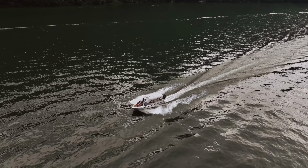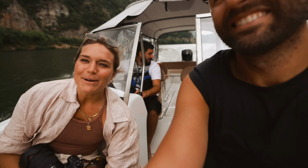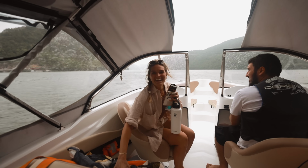Yeah, we're still riding up in the bow. Obviously, he has this whole thing covered for rain if it starts pouring, but we're gonna stick it out up front. We just love being out in front. We get a little wet. Who cares? We're on a boat. You giving up? It's raining.